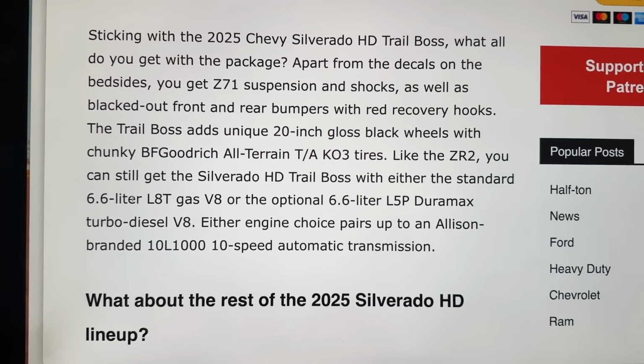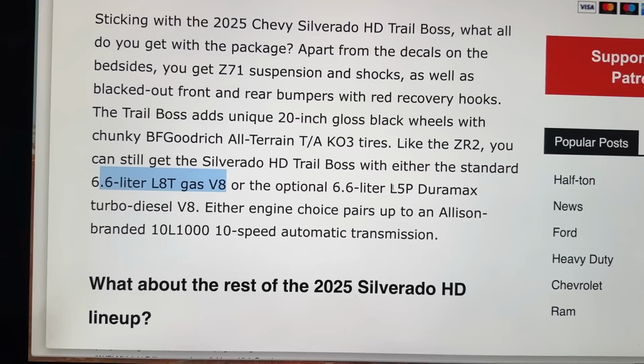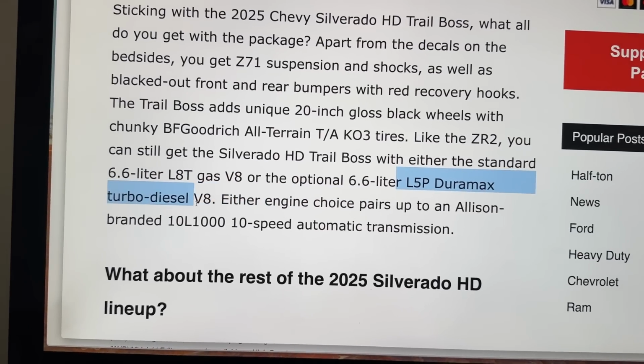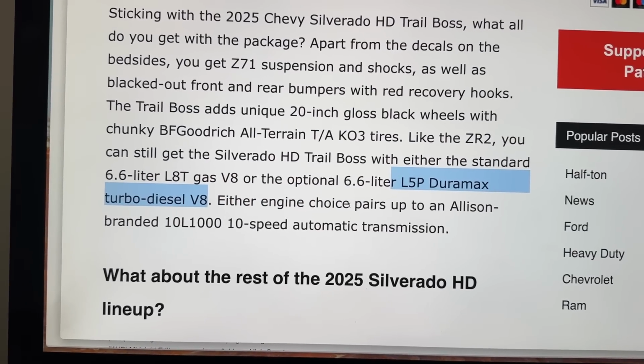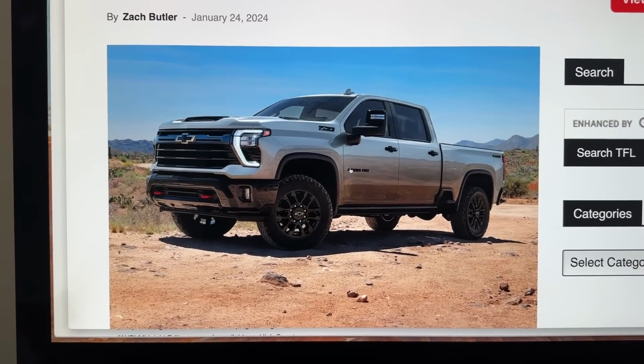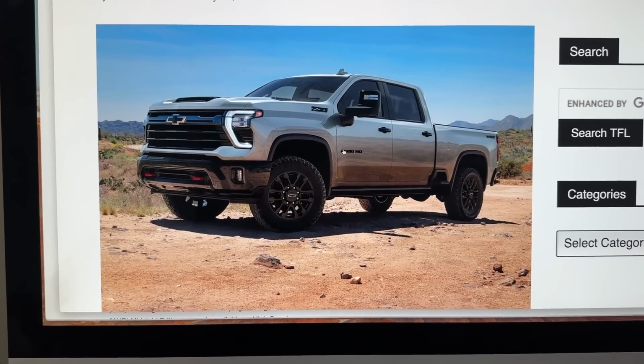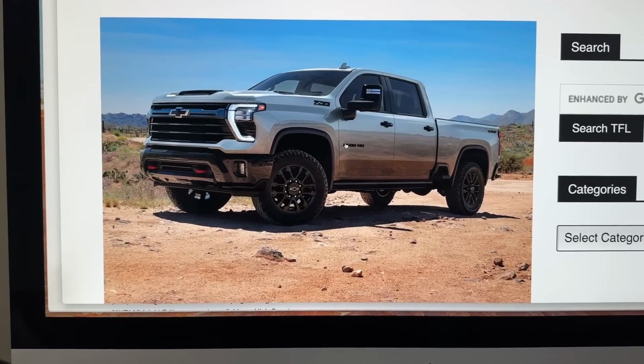Exactly, and for the Trail Boss, you'll have a choice of either a gas engine or the L5P Duramax V8, both of them with 10 speeds. So just another trim level, and I kind of welcome that, especially for the tires, right? That's where the rubber really hits the ground. Yeah, and the KO3 is an awesome tire.